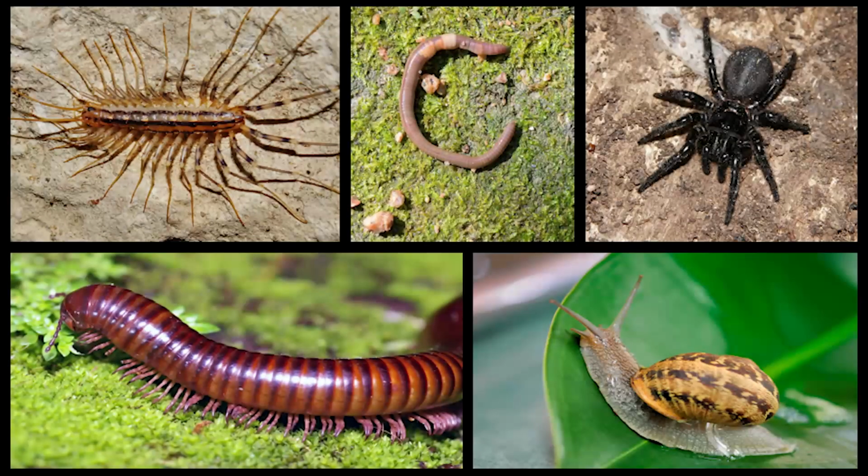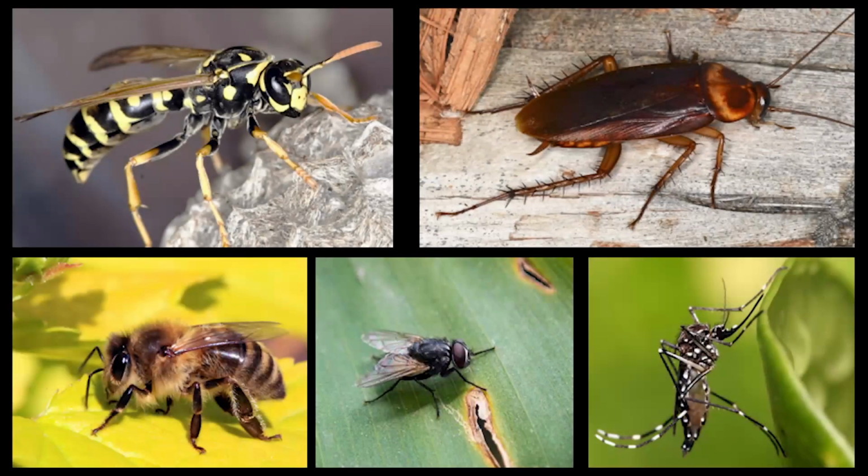About 95% of all animals are invertebrates. Some examples of invertebrates are worms, snails, spiders, millipedes, and centipedes. All insects are invertebrates too. All of these invertebrates can be found in the garden.